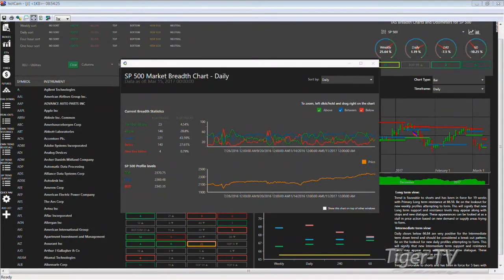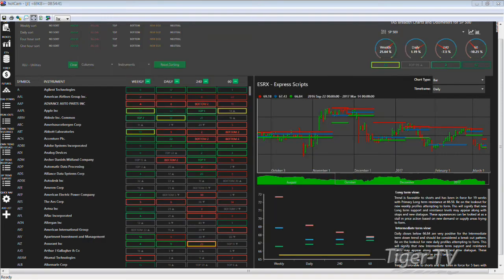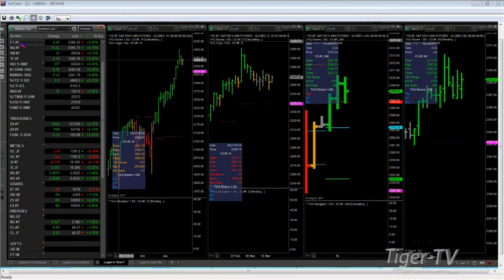So, as you can see, the market's been getting pretty balanced here on the daily. Just kind of swimming around, about half the stocks in the S&P trading within profiles here. Not a lot of edge. Who knows what's going to happen? Who knows what the market's going to do with a quarter-point rise in rates, or a half point would probably throw this thing for a loop.